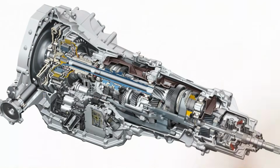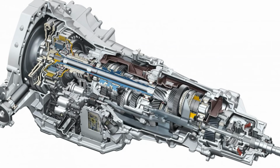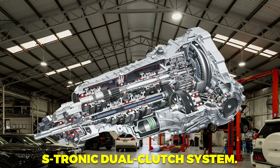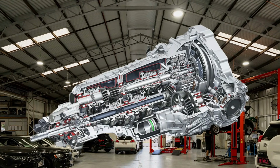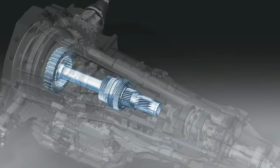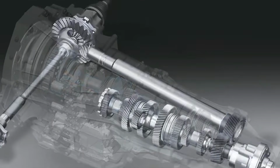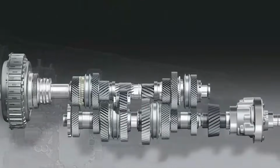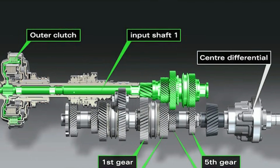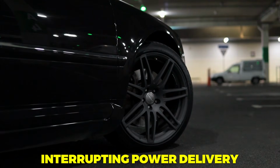For mainstream models like the A4, A6, and performance variants like the S4 and S5, Audi uses their S-tronic dual-clutch system. This is essentially a DSG transmission that provides lightning-fast shifts but comes with specific maintenance requirements. The S-tronic's dual-clutch design is fundamentally different from traditional automatics. It uses two separate clutch packs that alternate engagement, allowing for seamless gear changes without interrupting power delivery.